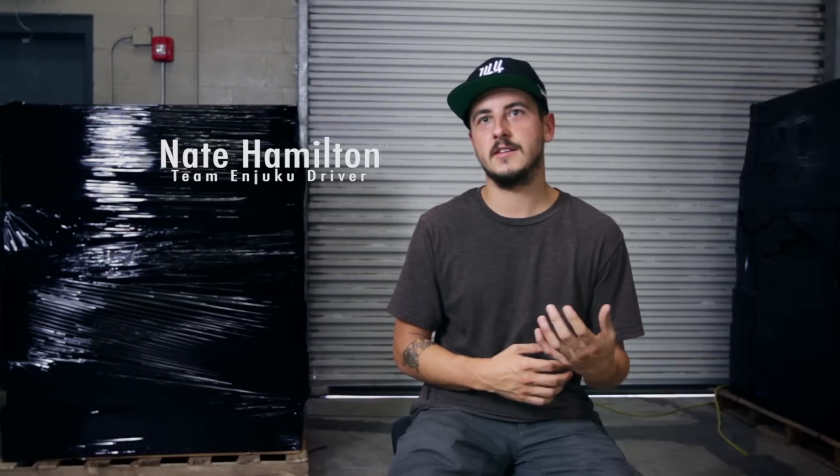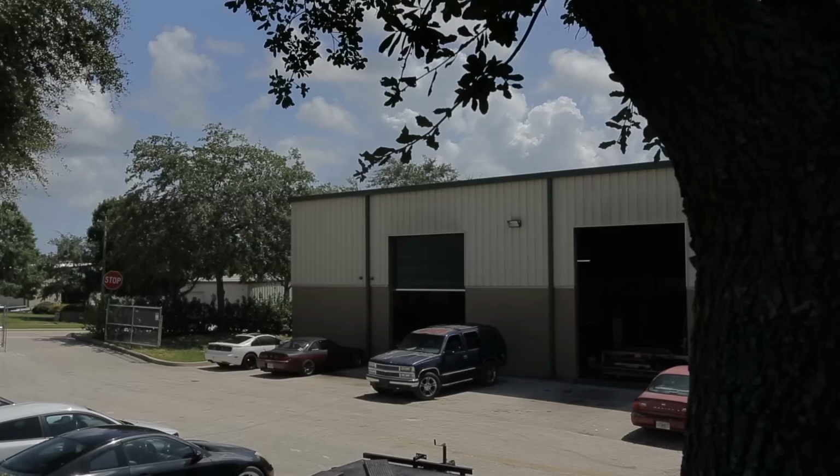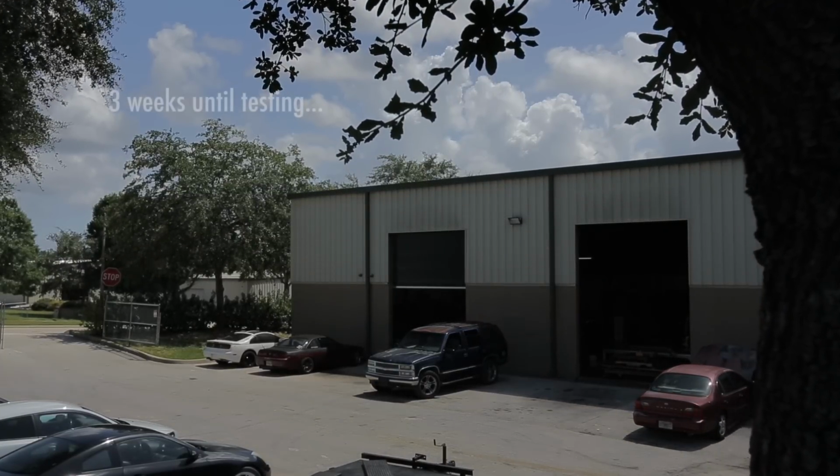Sometimes when you rebuild a chassis or when you have to do certain things, it takes so much money, whereas my 2015 to 16 was a lot more of just a refresh. So I was able to find the change to do things like powder coating the car.